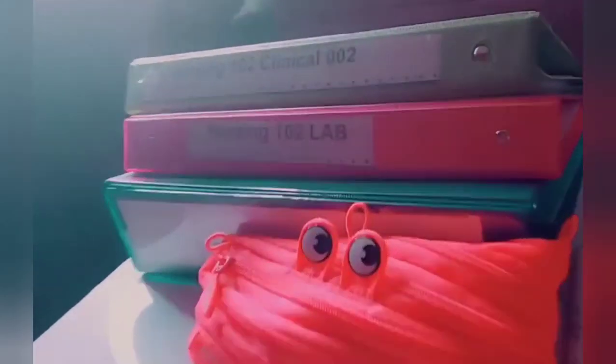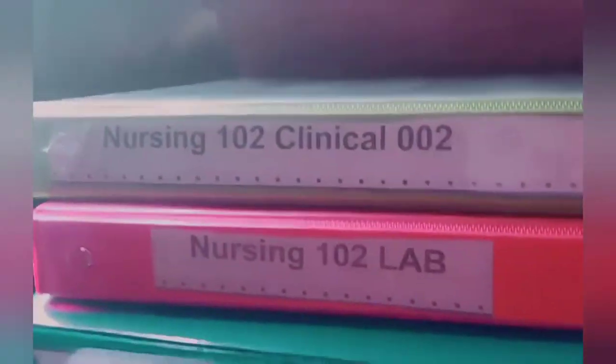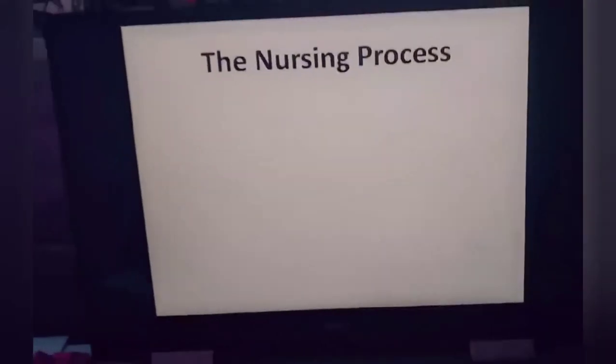Okay, so here is my binders. And I have 3 classes, clinical, lab, and lecture. So I have 3 binders for it to keep everything separate. That is my index card box and my laptop and my pencil bag, additional hole puncher. I have an industrial one, but yeah.